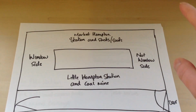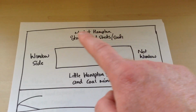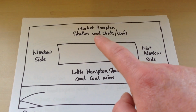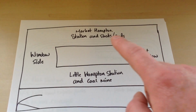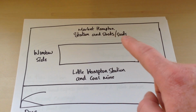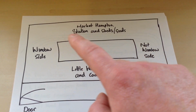So across the back we're going to have the main station. It's going to be 4 platforms. There's going to be 4 main lines running, and that'll become apparent a little bit later. The main station and the engine sheds and the goods loops. And the goods sidings will be down there, that side.